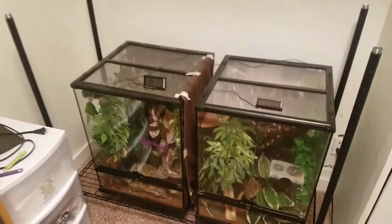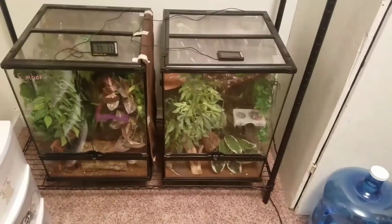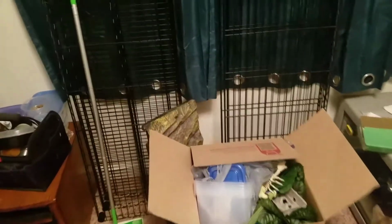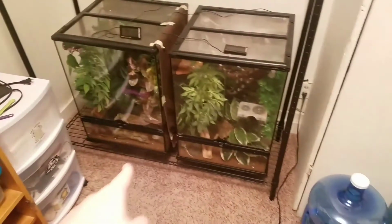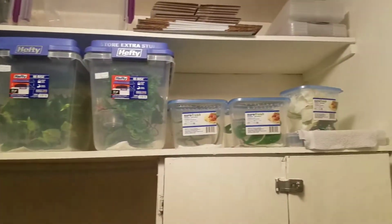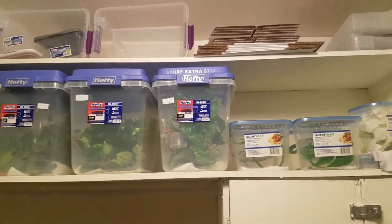But anyway, so we've got Ember and Magma over here in their tanks for now, which I am planning on setting up one of the shelving racks over here. And then I'm going to take my shorter one that doesn't have as long of shelving, and I'm going to put it in this corner, and that'll be for baby tanks as well. That will, because obviously it's going to eventually get overrun up here.